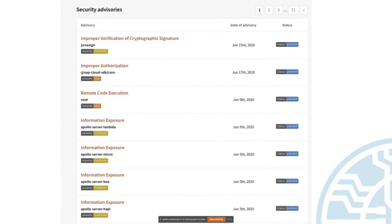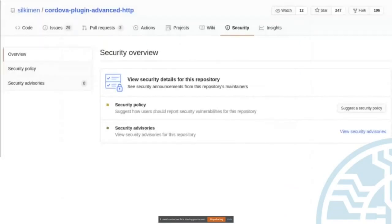If we go to the GitHub page, and this is something I'm not sure you're aware of, several months ago GitHub added support for publishing security advisories. Package owners can even request a CVE number, and it's just one click away to get a CVE assigned to that particular package. And in this case, there is none that has been reported either.